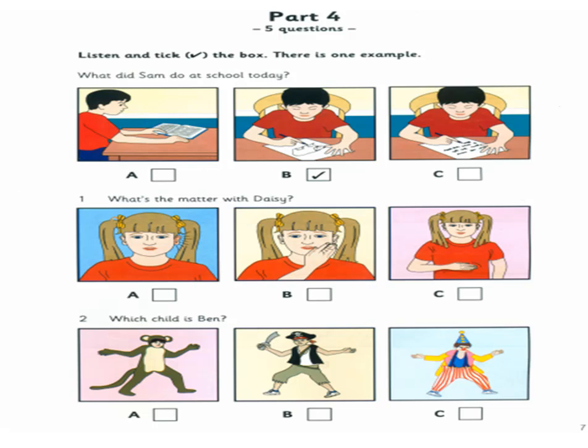2. Which child is Ben? Look at this photo of my birthday party. Can you find me? Oh, Ben, that's difficult. You're all wearing party clothes. Are you the pirate? No, that's my friend John. Are you the clown then? Yes, I am. And this monkey here is my sister.